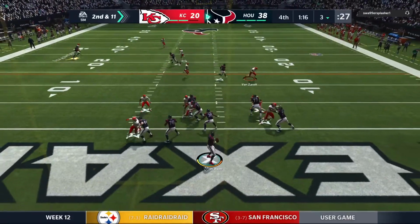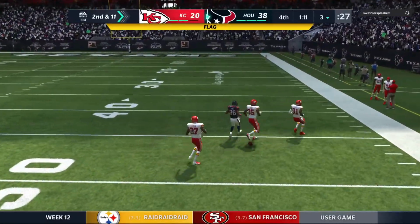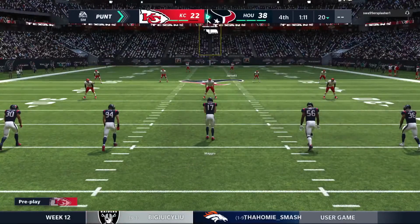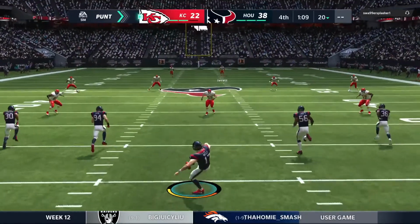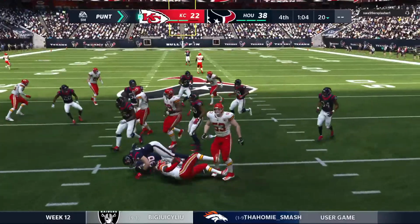Watson off play action. He's going to float this one deep right side. And that's going to wind up incomplete. However, we do have a flag down. Let's check in with our referee. So that penalty will back him up half the distance to the goal line. So after that safety, now a free kick situation forthcoming as they punt it away from the 20.